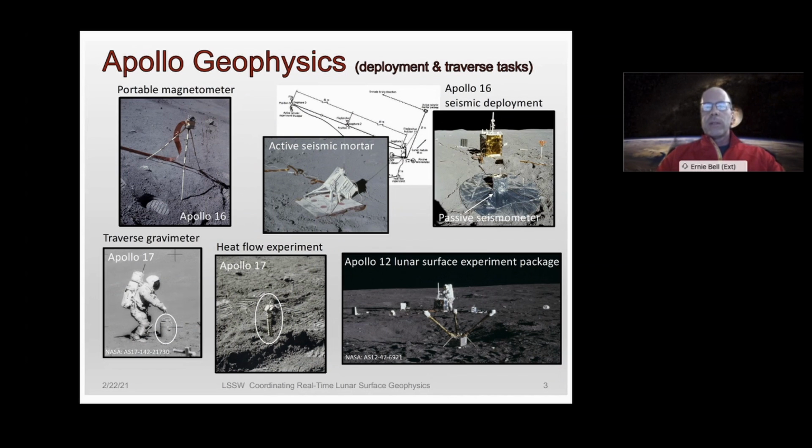Many of these same types of instruments were included in the field work performed by the crews of the Apollo program. Many have already been mentioned today. However, the results only scratch the surface of answering many of the geophysical questions in areas that I've mentioned today. Examples that I show here include the portable magnetometer, which was used on Apollo 16, in the upper left. A gravity reading being taken during Apollo 17 in the lower right. We have examples of active and passive seismic equipment from Apollo 16 in the upper right. And then a heat probe that was deployed during Apollo 17, as well as the Apollo 12 LSEP package, which contained a variety of geophysical experiments. Next slide.